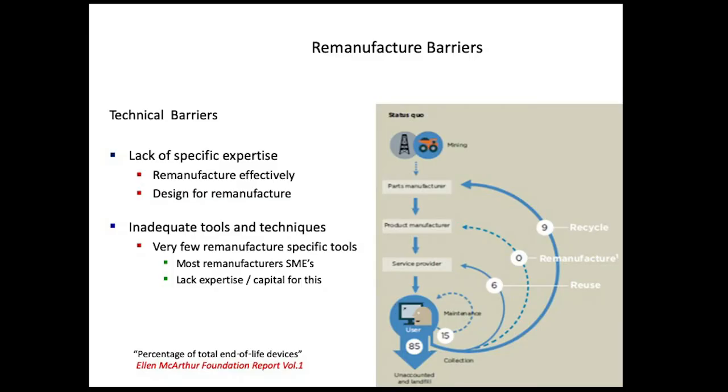The technical barriers are lack of specific expertise. Even the people that are remanufacturing in Scotland, it's not optimized. The products they have are chunky bits of metal kit and are amenable to remanufacture because of their characteristics, but the remanufacturing is not optimized. So, the key technical barrier: how to do remanufacturing effectively. How do you design products for remanufacture? Inadequate tools and techniques. There are very few remanufacturing tools and techniques. I don't know of a single tool that's been developed specifically for remanufacture. So the remanufacturers tend to make do with the tools of conventional manufacturing, but they're not ideal.